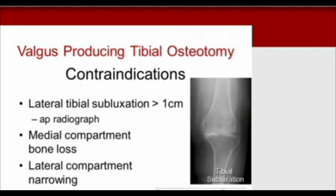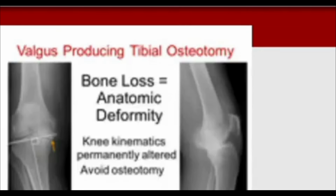Medial compartment bone loss, and I will show you on the next slide. Lateral compartment narrowing, especially on stress radiograph. So always remember to do the stress radiograph. Sometimes it's very surprising how much that joint space gets narrowed.